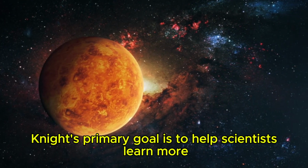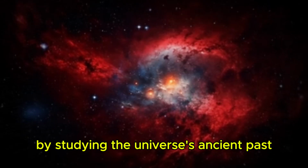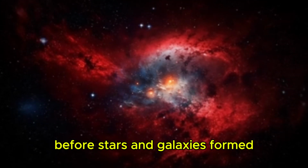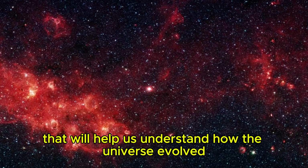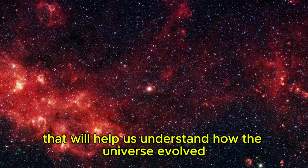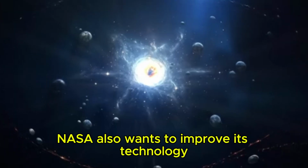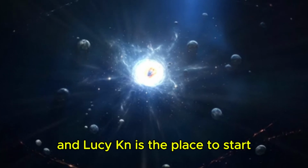Lucy Night's primary goal is to help scientists learn more by studying the universe's ancient past, particularly the dark ages before stars and galaxies formed. Lucina aims to land on the far side of the moon and gather data that will help us understand how the universe evolved and possibly discover new physics. NASA also wants to improve its technology for exploring the moon, and Lucy KN is the place to start.